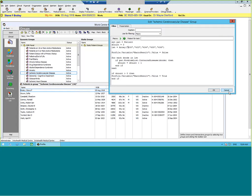And one quick comment on the ischemic cerebral vascular disease group, 430 should not be in there. It should be 433, 434, 435, and 436, but not 430. So you can take out the 430 from that macro.